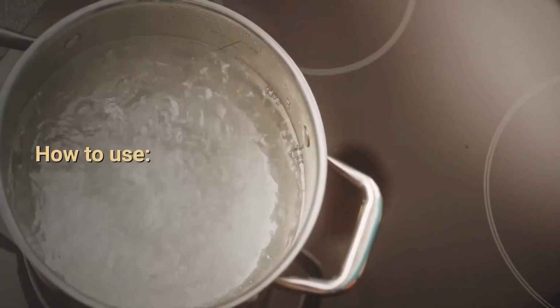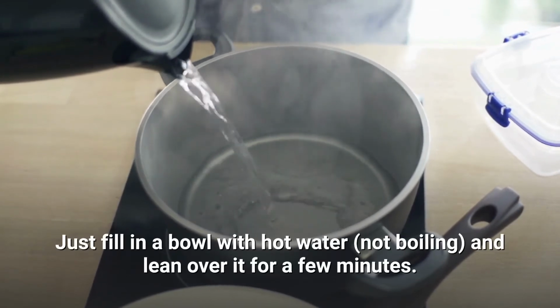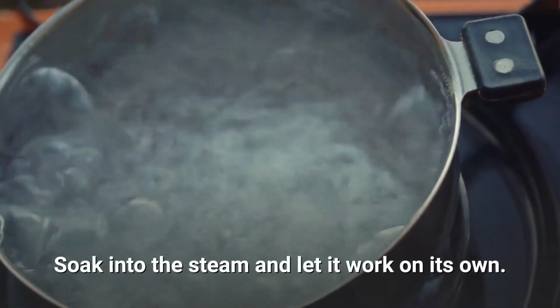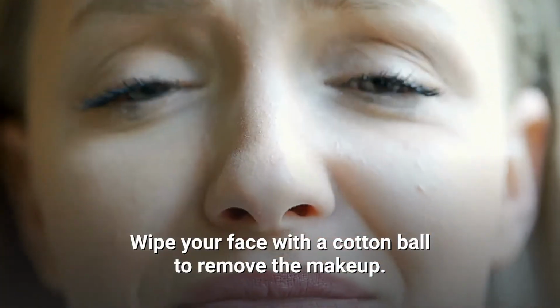How to use? Just fill in a bowl with hot water, not boiling, and lean over it for a few minutes. Soak into the steam and let it work on its own. Wipe your face with a cotton ball to remove the makeup.